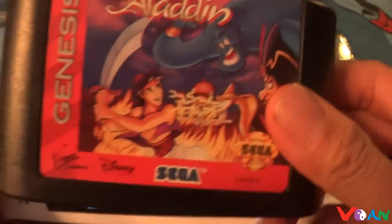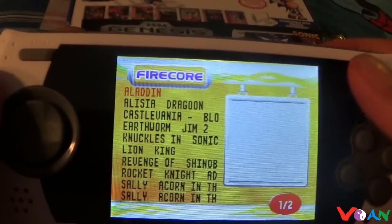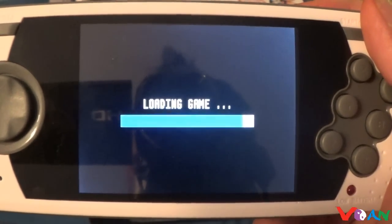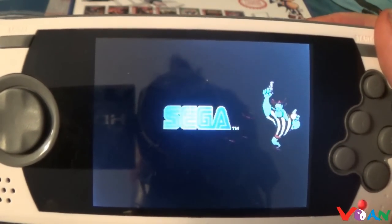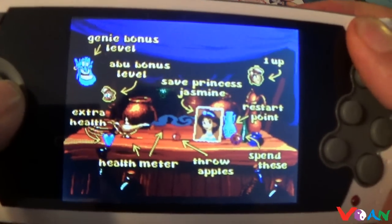So here is Aladdin for the AtGames Sega Genesis there. So let's try Aladdin and see if Aladdin works. There are quite a few ROMs that may not work though, but let's see if Aladdin will work. Yeah, that is. That's really nice. Yeah, let's see how it plays. Yeah, it doesn't sound that bad.